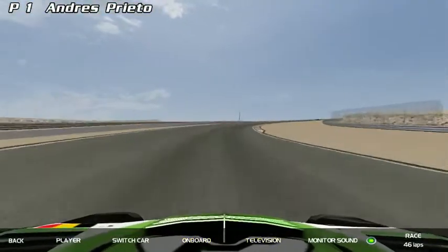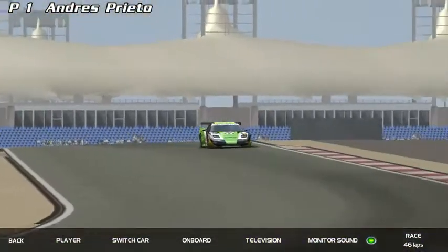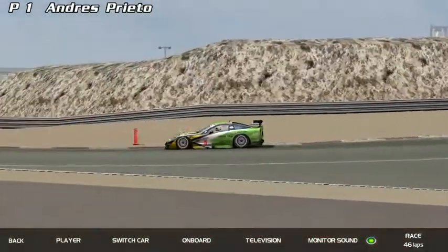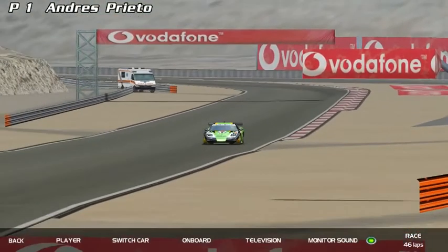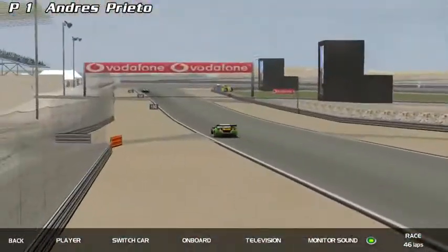Well, here's an interesting thing I've just picked up. Brad Maris is turning 152s to Chris Moses 153. So Brad Maris is grabbing a second a lap. Man, he is a man on a mission here. He's flying.